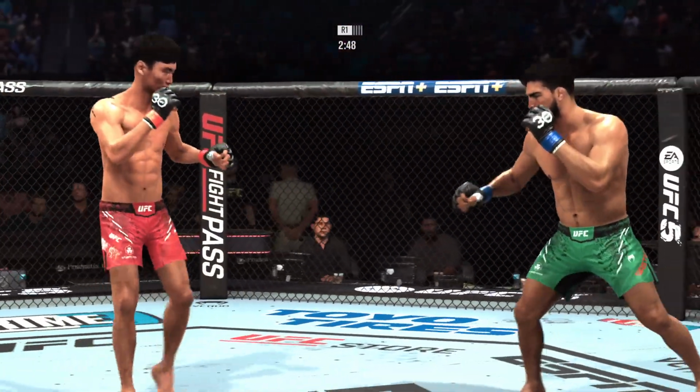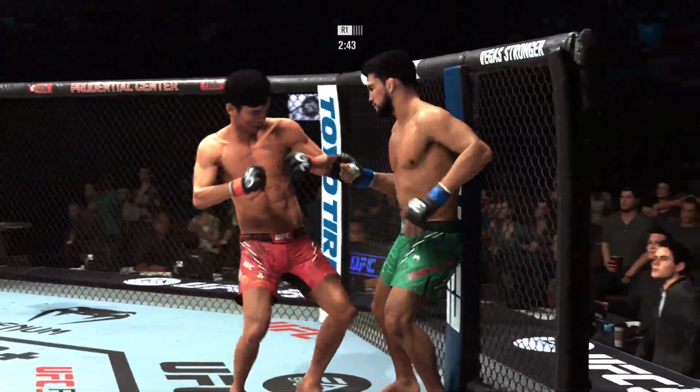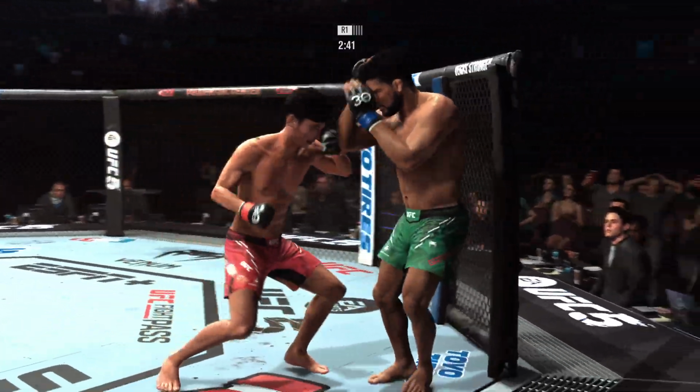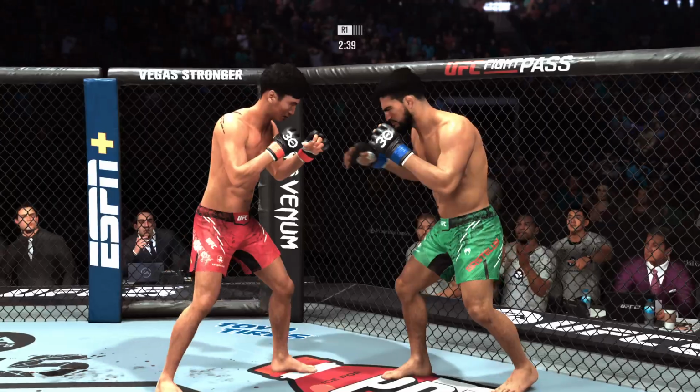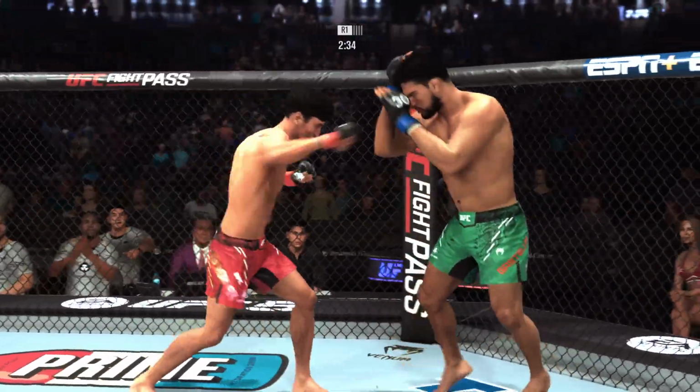Big strike lands. Big strike lands. Now he looks to try to chase down that finish. Oh, big elbow. Looking to establish the jab here. Nicely done by the Korean Superboy.